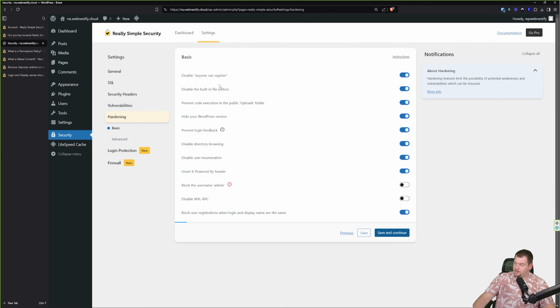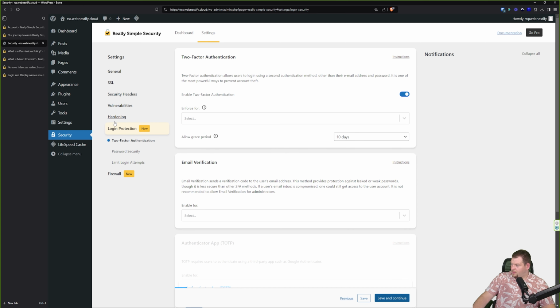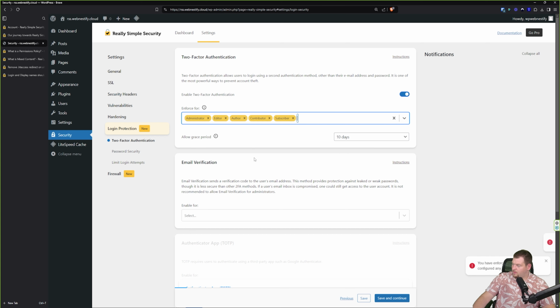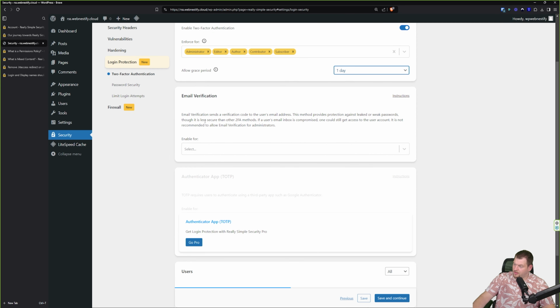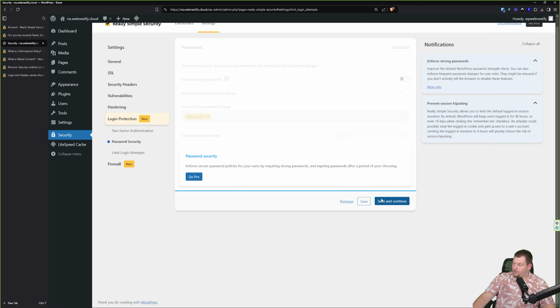We get some basic security hardening. Block the username admin. I like to enable it, which is great. Can save and continue. And we have advanced features in the Pro feature. Okay, two-factor authentication is great that we have also in free, and we want to enforce it to anyone. Grace period means you specify how much time you give the user to set up 2FA, right? I usually give 1 day, and yeah. Now we can enable the email two-factor authentication. If you want to use an application for 2FA, you will need to get Pro. We can click save and continue, password security for Pro.